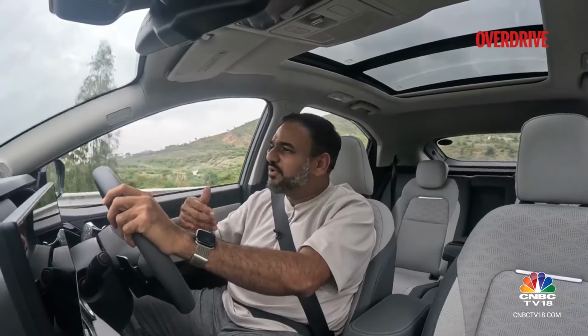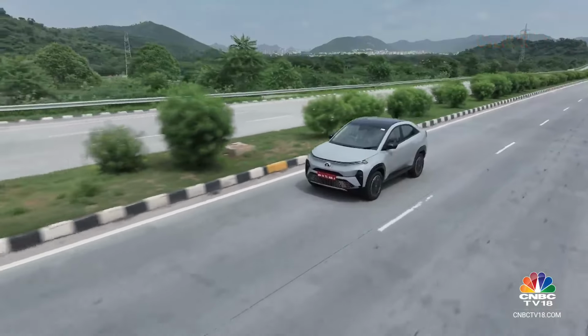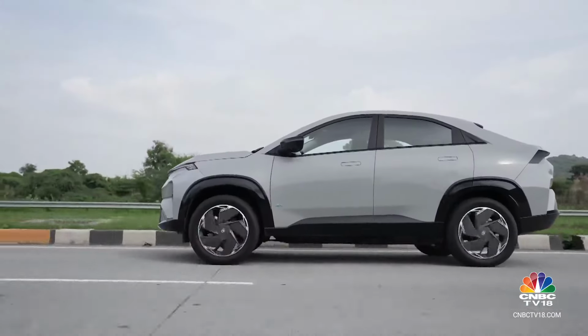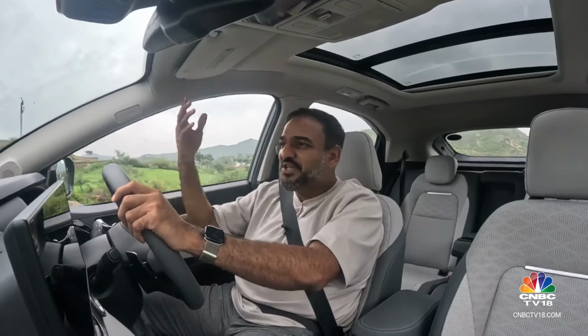Should you choose this over a Nexon? If you need more space, if you need something that looks sportier, absolutely yes. I mean, in terms of the features, the space, the way it looks, the way it performs, the kind of batteries it brings to the table, or even in the ICE counterparts, the kind of power that it is now promising with the GDI and all of that, I think the Curvv is definitely a worthy upgrade if you already have a Nexon or you want to think about the Curvv instead of the Nexon.